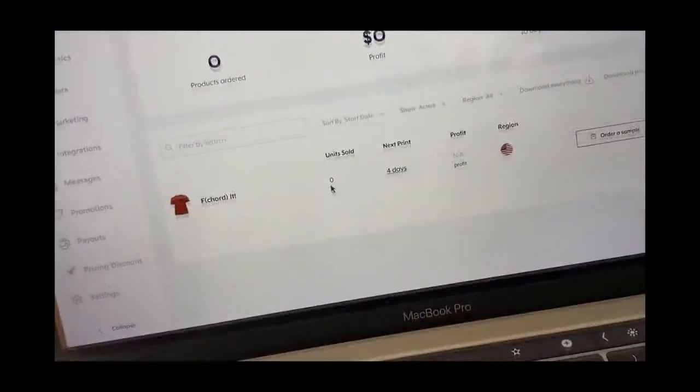So overview, you can see a resounding bah, bah, bah, bah, bow, zero sales. Am I depressed that I've got zero sales? No, because I've learned from my mistakes. Yes, I spent $40, but at the end of the day, I learned from my mistakes, and we're gonna talk about that in a minute. I just zoomed in by mistake.